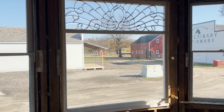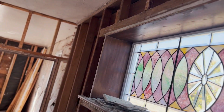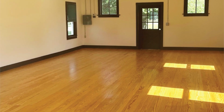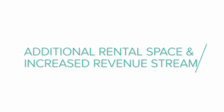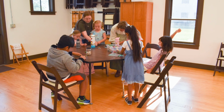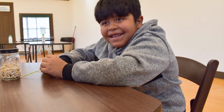Thanks to the relocation and restoration of the Taylor Ranch house and store, the museum's education department will gain valuable classroom space, which will allow expanded educational programs to be offered during both the school year and summer months. Future plans for the Taylor House may also include public rental space, which would serve to increase the museum's revenue capacity. In 2022, Summer Adventures classes were able to utilize the ADA-accessible, air-conditioned classroom space that was formerly the Taylor store.